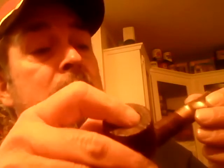Plus, I picked up some new pipe tobacco today at Governor's and never tried it before, so I thought it'd be a good time to try it with friends. So, what I'm going to be smoking tonight? Well, first, pipe-wise, I'm going to be smoking this Aldo Valani, and this is one my mom and dad got me for my birthday about 3 years ago.